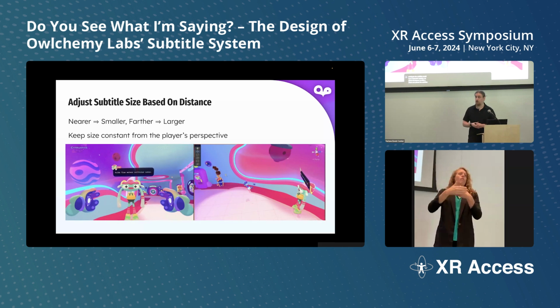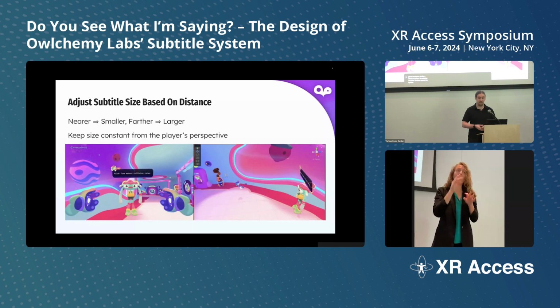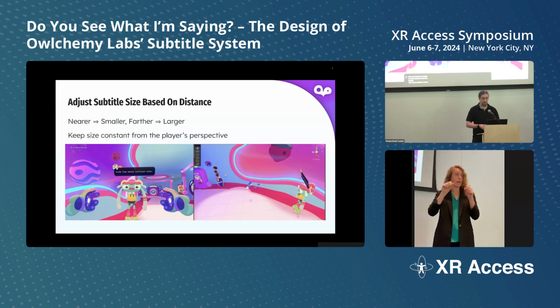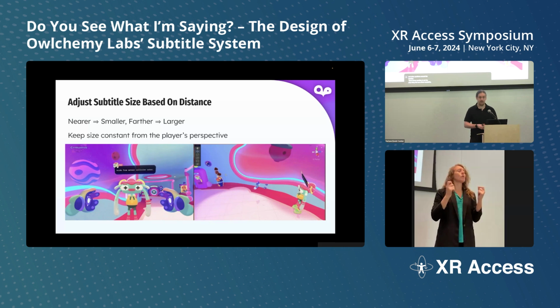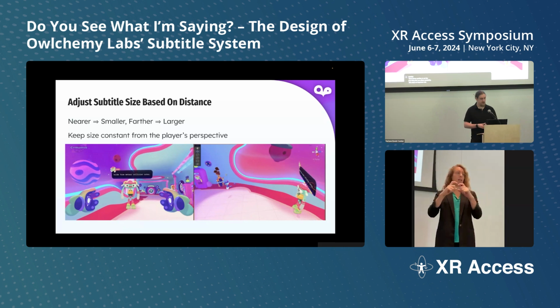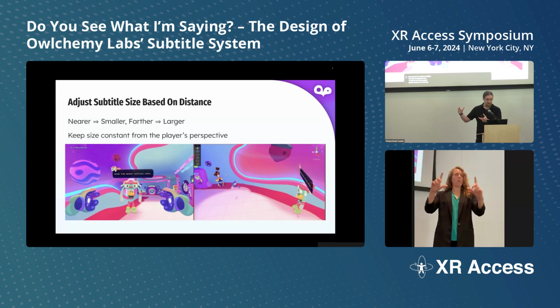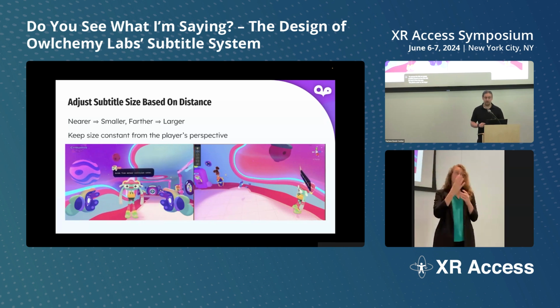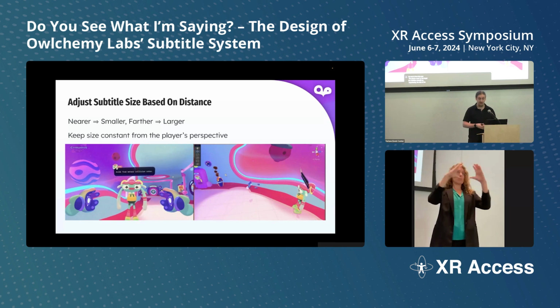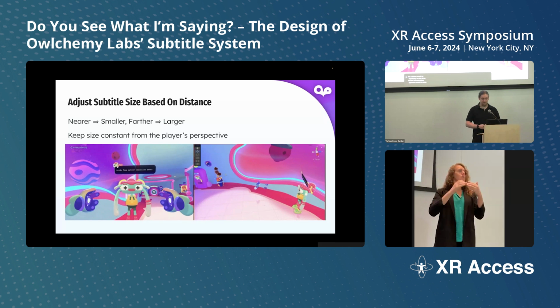But position isn't the only thing that can affect readability. Size also plays an important role. To help account for this, we scale subtitles based on how far away the text is from the user. The further away the user is, the larger the subtitles actually are. Importantly, however, the size of the text in the user's vision appears to remain the same and constant to them, regardless of how far away the text is.